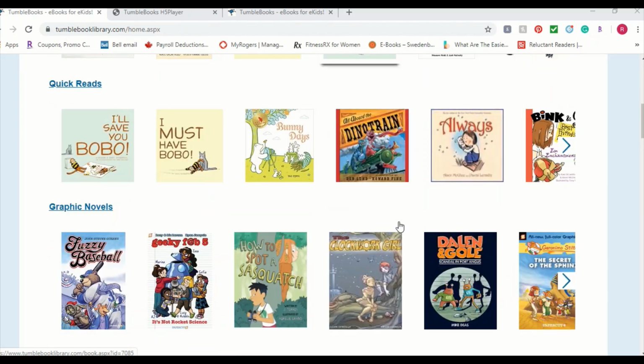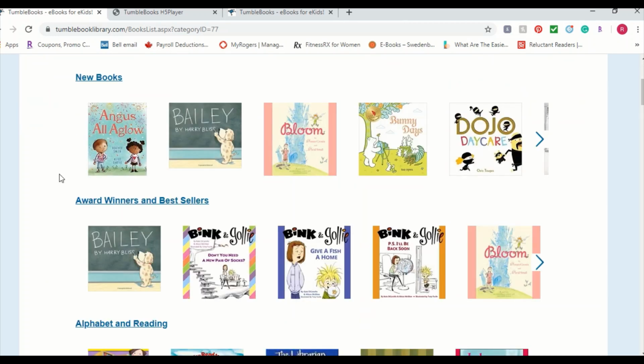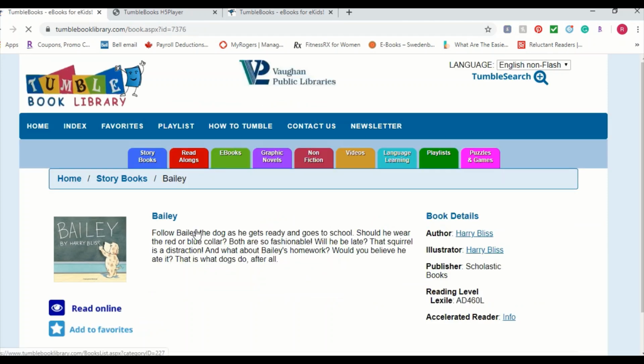I want to read a storybook and I want to see what's new. So I'm going to select Storybooks and I'm going to look under the New Books heading. I'm going to select Bailey just to show you what a book profile would look like.